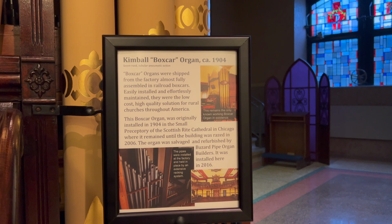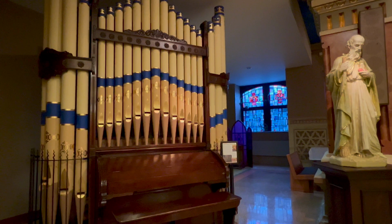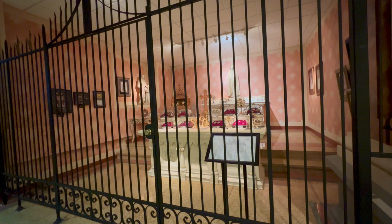The boxcar organ got its name from basically being a ready-to-go organ. It was shipped in a boxcar and only required minimal assembly. This one came from the Scottish Rite Cathedral in Chicago. At nearly 500 relics, the basilica has one of the largest collections of relics in Milwaukee.